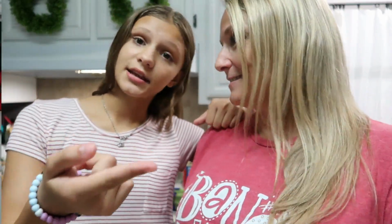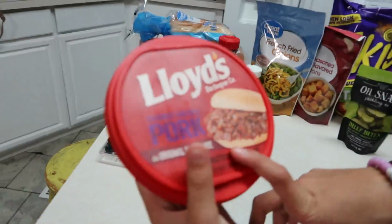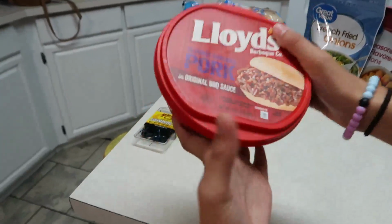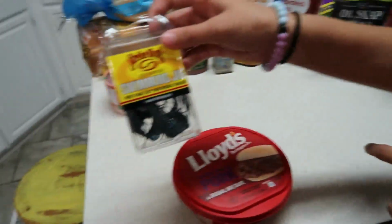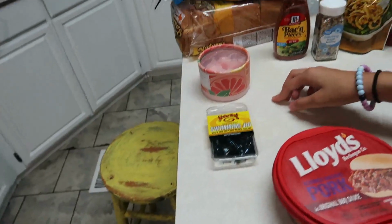So let's get started. Okay, starting, we have this Lloyd's barbecue seasoned shredded pork. This is for Bryce for his band camp so we can have lunch. Yeah, he wanted that so we can make sandwiches every day. Then Adrian got swimming gear. He always has to get something.